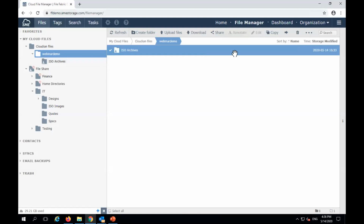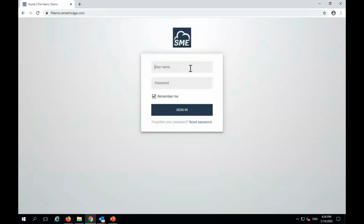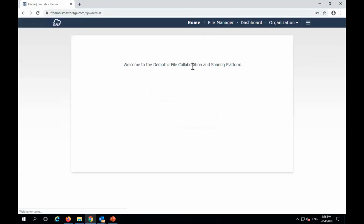So now I'm going to focus on how we do this for end users. Let's log out, because we really want to see this as an end user on this system now. So we're going to log in as one of our IT staff, in this case Robert Jackson, and these credentials are all coming from the Active Directory domain, meaning we validate those with Active Directory upon login.